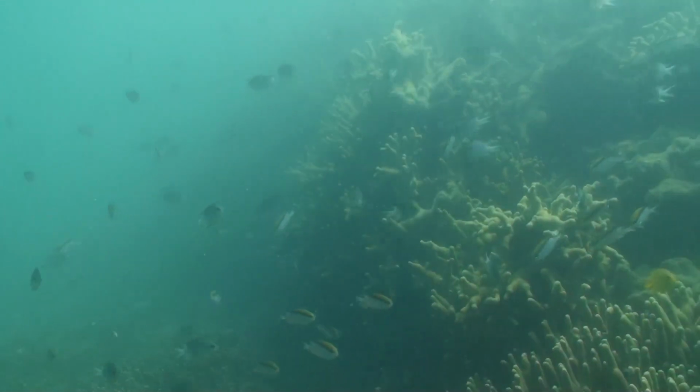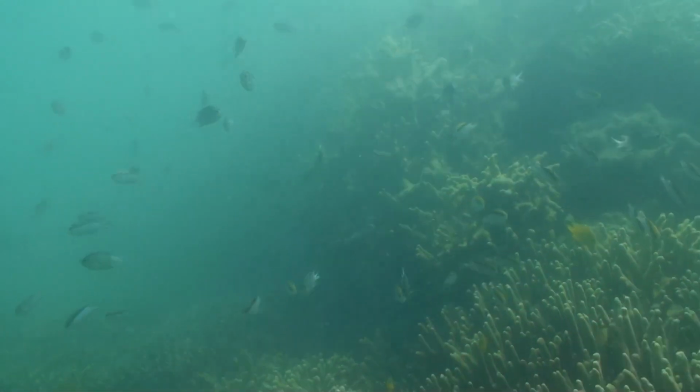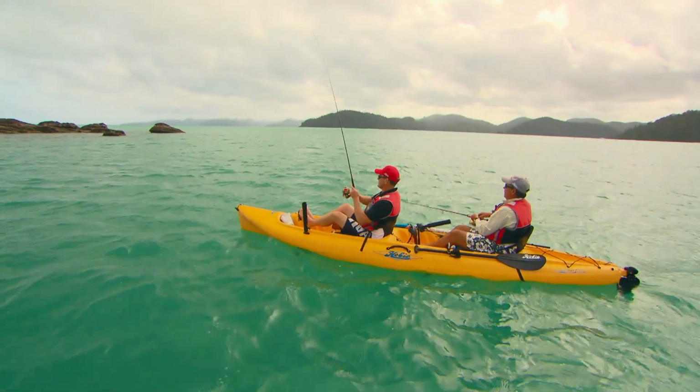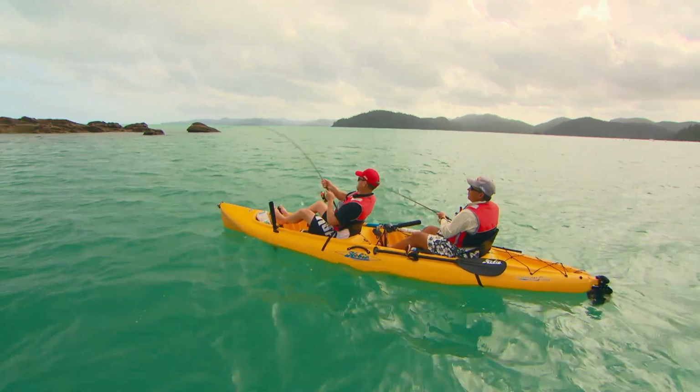The Hobie proved ideal on these shallow reefs where larger boats could easily come unstuck. Now that lure's perfect for here now. Yep.